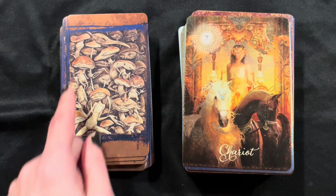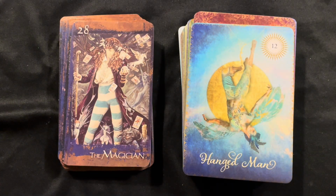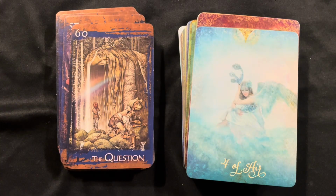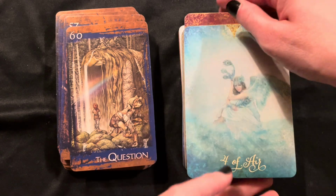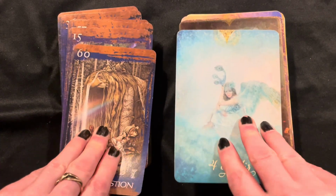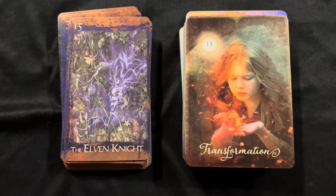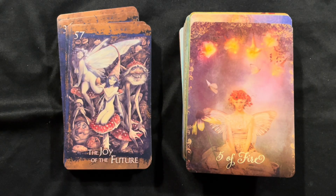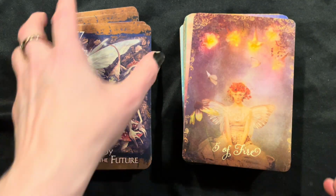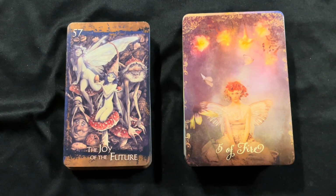So we've got the Chariot here with all these little mushroom guys. I think that's really cute. The Magician and the Hanged Man. Question and Four of Air, resting and asking yourself the question. Very cool. Transformation. So this is a death card with the Elven Knight. Joy of the Future and the Five of Fire. So like not letting the small annoyances take our joys away.